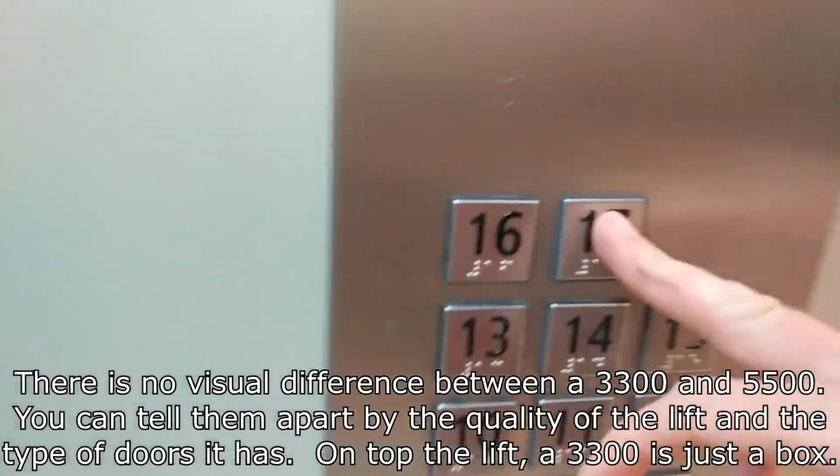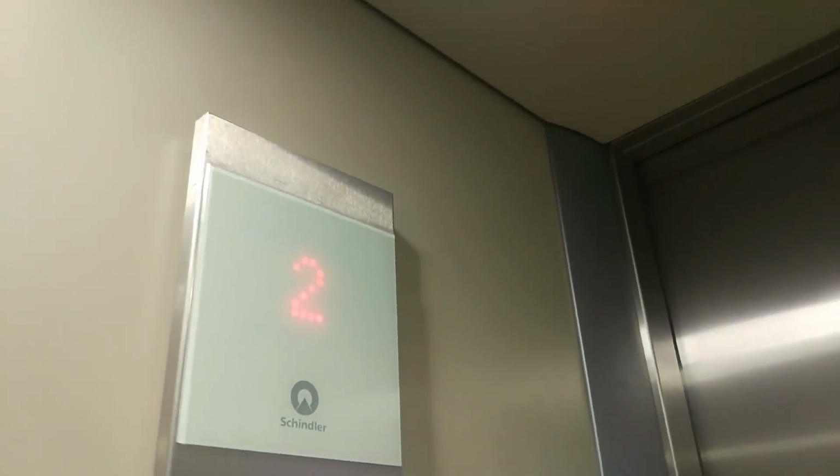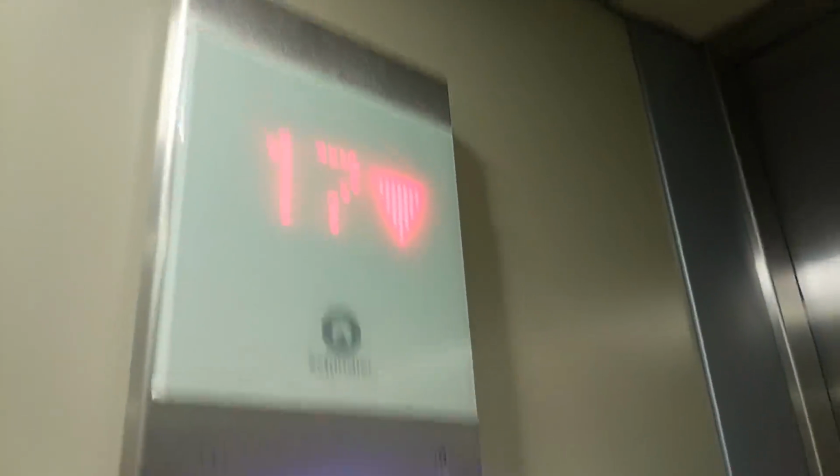Now you'd think for a tower this tall, it'd be Schindler 5500s, but no, they're actually 3300s. Fucking hell, a little 3300 tin can lift going up this tall tower. Piętro 17. Let's get on top of it.